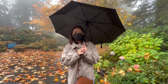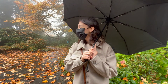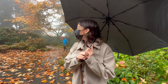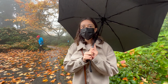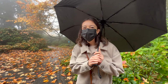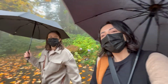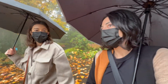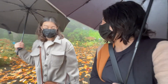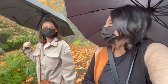Where are we, Bailey? We're at a place called Pittock Mansion, and it's this old house built in the early 1900s. And we're gonna tour it. It has like 23 bedrooms or something like that, and it's a big tourist attraction here in Portland. Built in 1914. 9 family members lived in it, and it had the highest tech of the time. Electricity and all that good stuff. So now we're gonna go tour it.